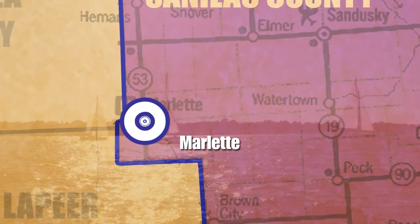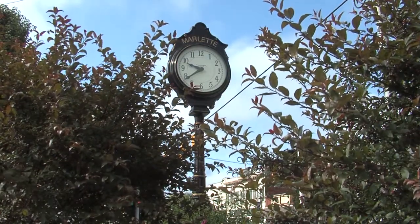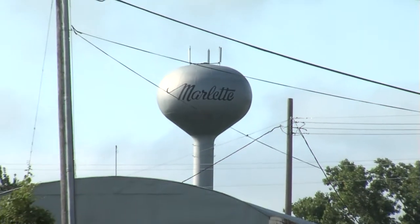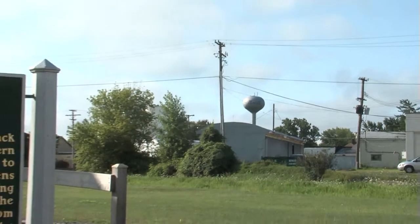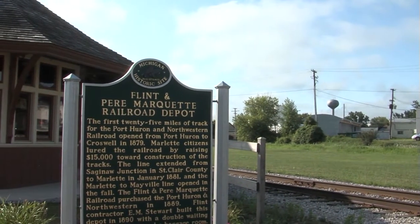Marlette is known as the heart of the thumb due to its location. It is a small community and is a very closely knit rural community and is only an hour drive from several urban centers such as Saginaw, Bay City, Flint, and Port Huron. Here we met with Jim Murkowski from the Sanilac County EDC.